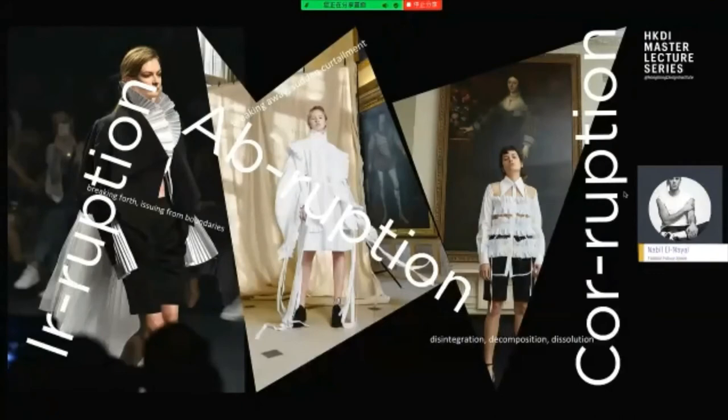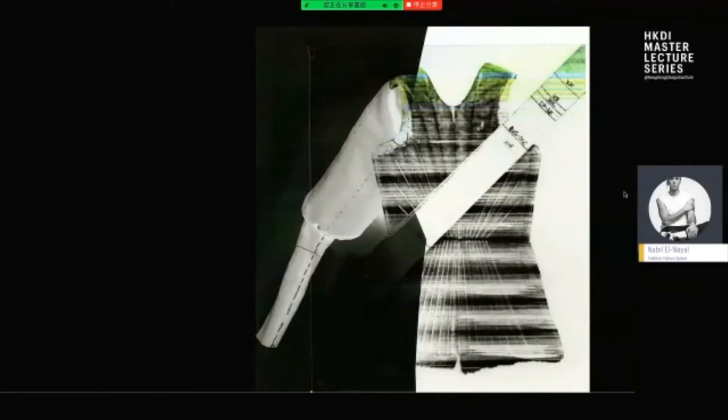I'm going to begin by going back in time, which my work often does. In 2016, at around 2 a.m., I was printing out an image of a Renaissance doublet when my printer ran out of ink. Instead of printing a clear image, a striped and broken image appeared, a mistake or accident caused by owning a bad quality printer and being tired after a long day of research.